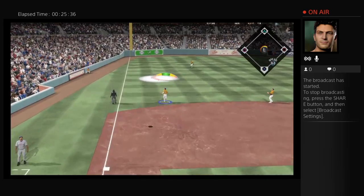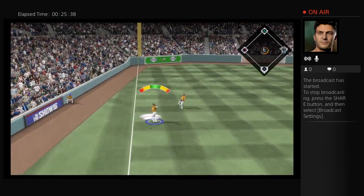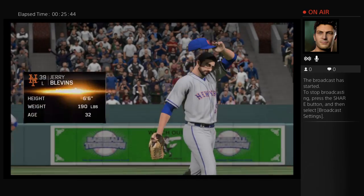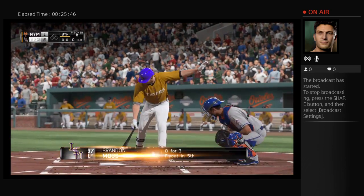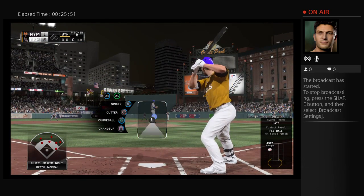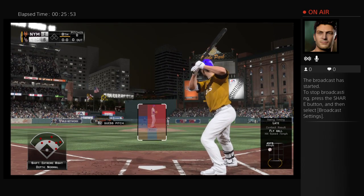Swing and a high pop-up. Could be tough back behind third. And Freese will make the catch, and that ends the inning. Jerry Blevins is on out of the bullpen now as he'll take over to start the bottom of the 8th. Brandon Moss will stand in. He flew out his last time up.